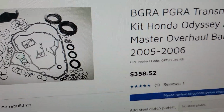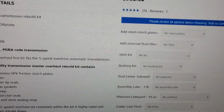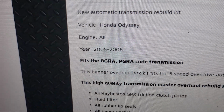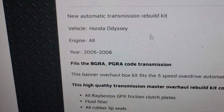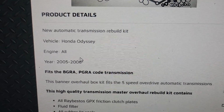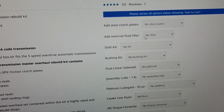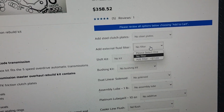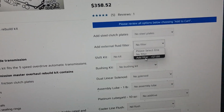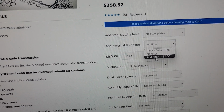So once again, you can pick what you want. It's not going to ask you for the application on the Hondas, because Honda goes by the transmission codes all the time. If your transmission code does not match what's on this, it's not the right kit. So once again, what I always do in the Hondas, always add the external filter. Look at that. External filter is $7. That filter right there alone is $35 at the parts store.